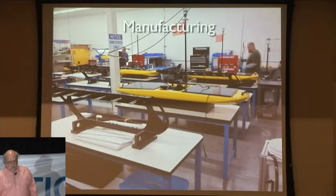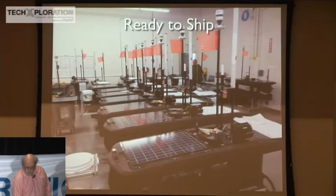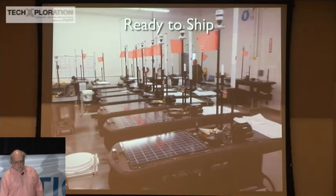So this is where we make them. It's about a 10-minute drive from here in Sunnyvale, sort of over where, if you know where NetApp is, we're like 2 blocks from NetApp. And that's where we build them. This is a bunch of them getting ready to ship.